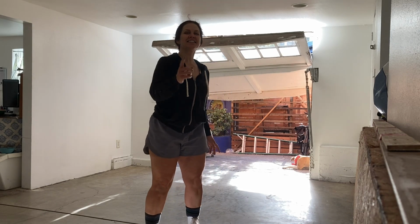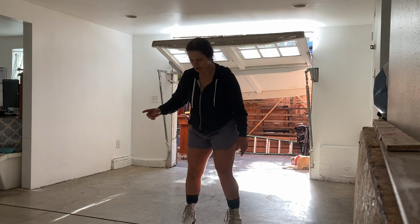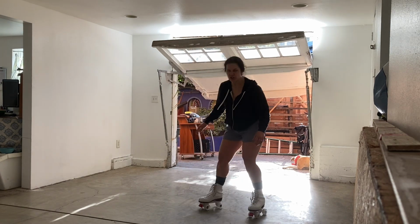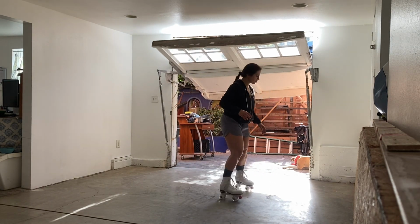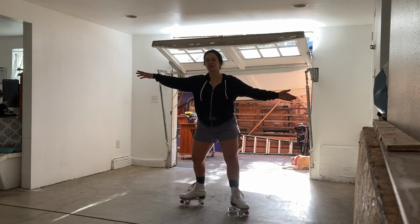It's Alexa, and this is my progress skating. It's been maybe 2 months, I'm not really sure. I think I started in September or October, but as you can see, my garage now is very clean.